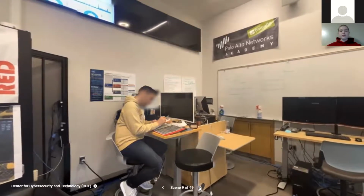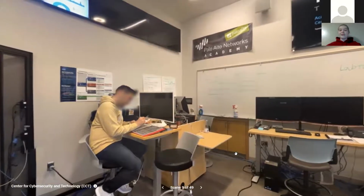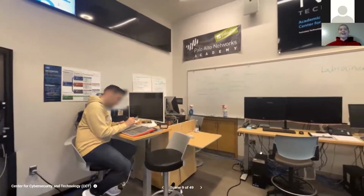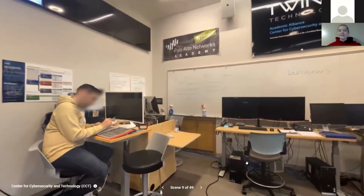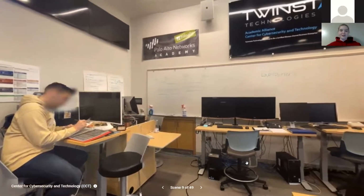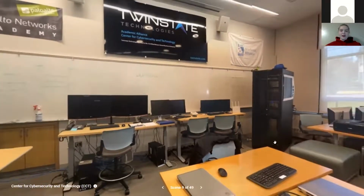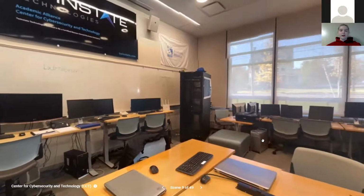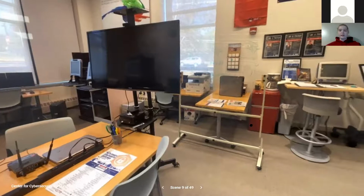And then this is the Center for Cybersecurity and Technology. A good nickname for this is the Hackerspace, and that is because students are actually legally allowed to hack into certain devices, of course, all with good intentions and just for the benefit of their education. So that's why it got that nickname. Students in here will collaborate with Dell or Red Hat or Twin State Technologies, just to name a few. So this is a great resource for any technology students.